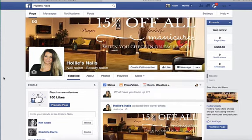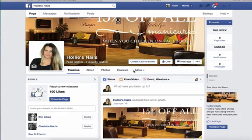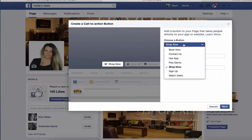Now, if we just scroll down here, we're going to go through the different functions. Now, to begin with, you're going to get a call to action button on there, which is fab. This is a new feature on Facebook pages. And basically, it just gives you another opportunity to get people to take some action on your page. So, if I click on that, you can get people, for example, to book an appointment, to contact you, or to sign up maybe to your newsletter, or even to maybe watch a video which you've posted somewhere. Okay, so that's really cool.